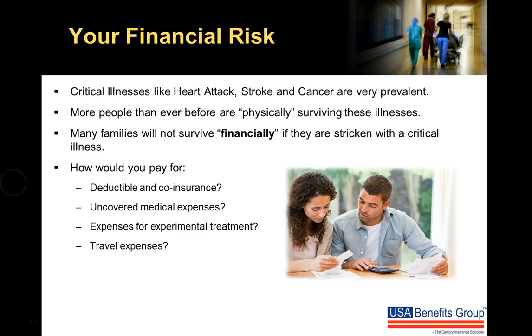What about travel expenses? Traveling to and from treatment, and perhaps even childcare expenses, having to hire somebody to watch your kids. But another big one is lost income, both for the patient and or the spouse. These are the kind of things that you don't think about until it's too late.